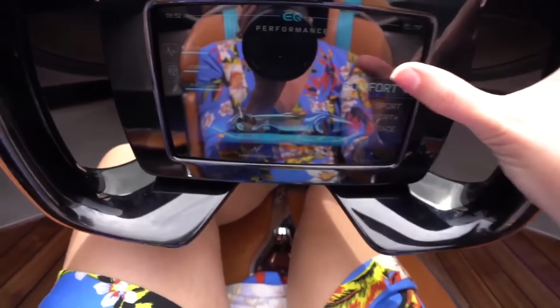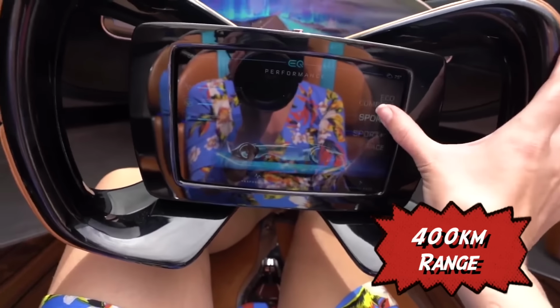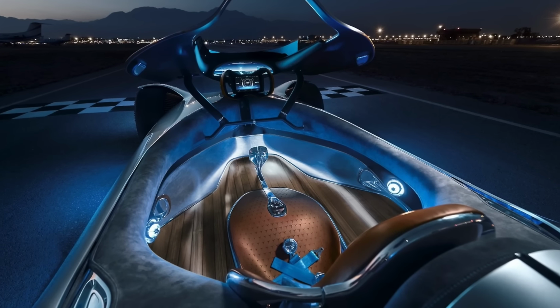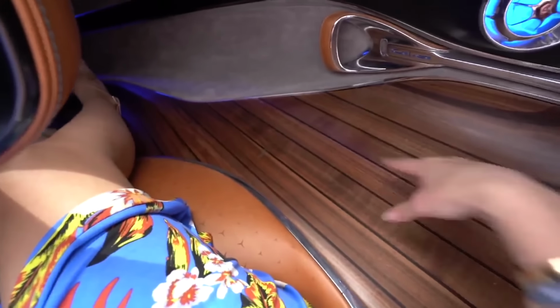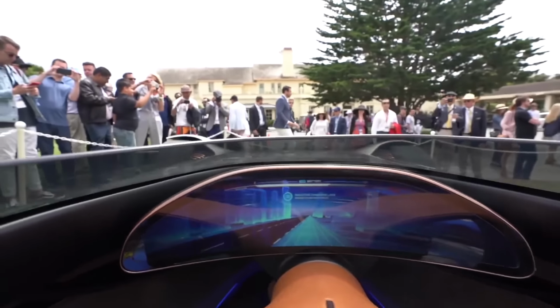So all the different drive modes are here in the middle of the wheel, which actually makes it really, really easy to control, because of course you've always got to have your hands on the wheel anyway, instead of having to put your hands on the wheel and somehow finding buttons down here, which is generally the center console. And this is the view from inside.